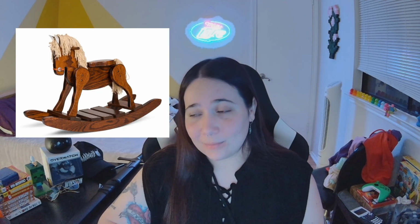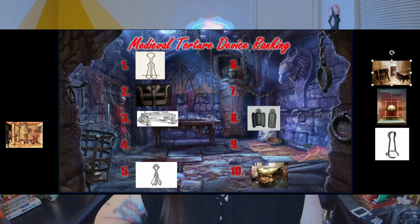I don't know how bad this one is compared to the others. I guess it would also depend on how long you're being forced to sit on it. I don't know. I might give this thing a ride. Rock back and forth a little. Anyway, moving on. I would have to rank the wooden horse in the number 9 slot, because the thought of being split like in the Terrifier really makes me twinge.